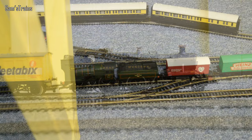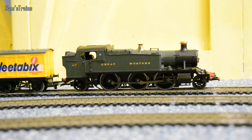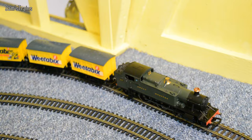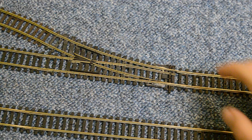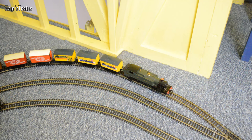So there she is then, the final loco of the day. This one's from 1931 and it's a 2-6-2 locomotive known as the 6100 class. And she's just got a really small freight train with the small form factor box vans, or whatever you want to call them. A few Weetabix, Kit Kat, Bread, etc. So hopefully that should look quite nice. I'll just grab these points. There we go, and I'll get her out and round to the front so you can see her again. And this one is running number 6147, just in case anyone is interested.